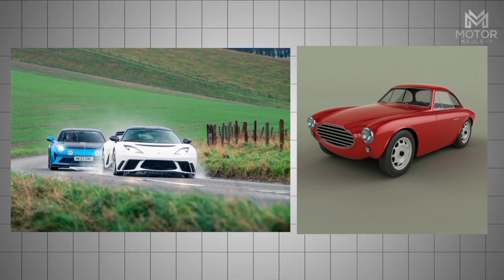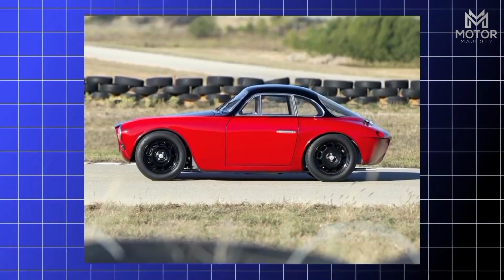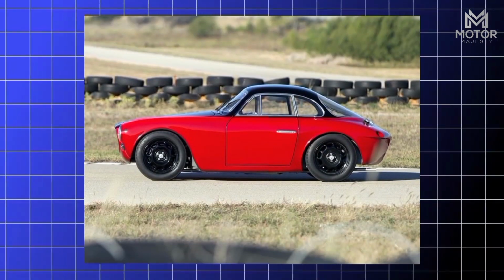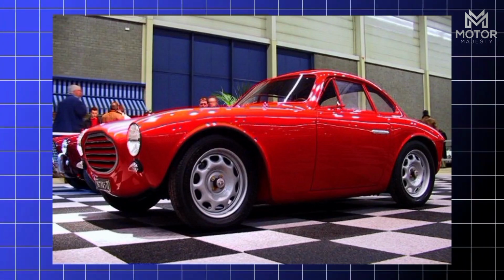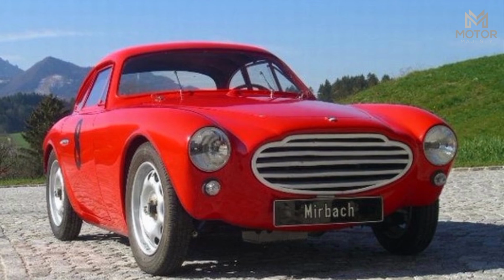Look at cars like the Lotus Elise or Alpine A110. They're following the same philosophy Moretti pioneered. Lightweight beats raw power. It just took the rest of the industry 60 years to figure this out.